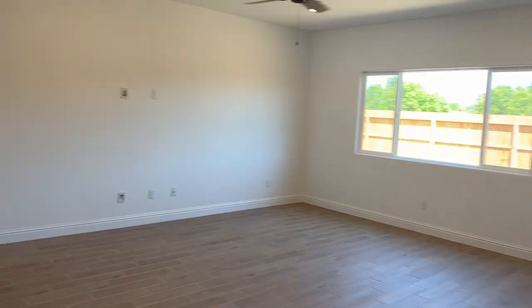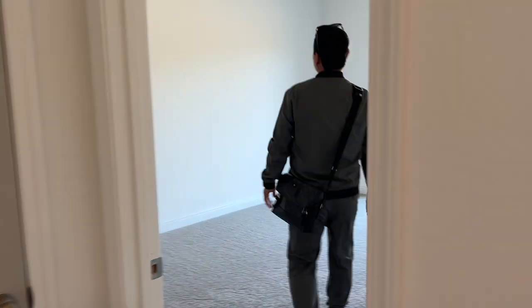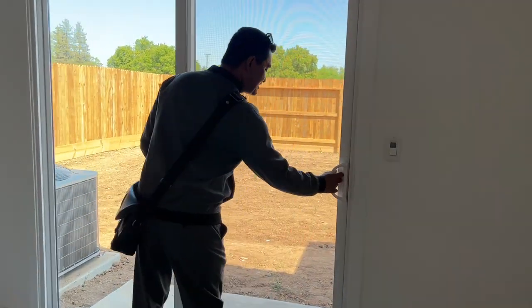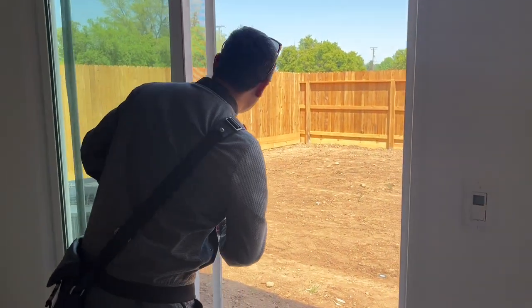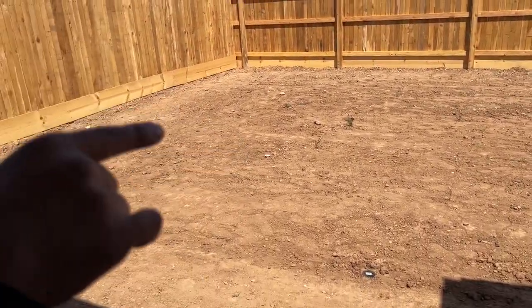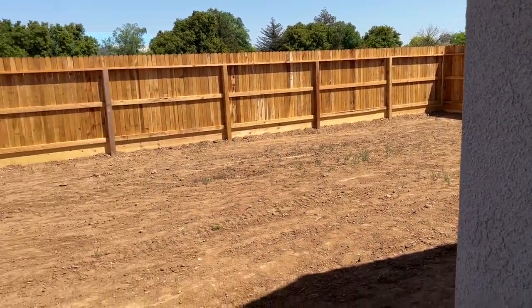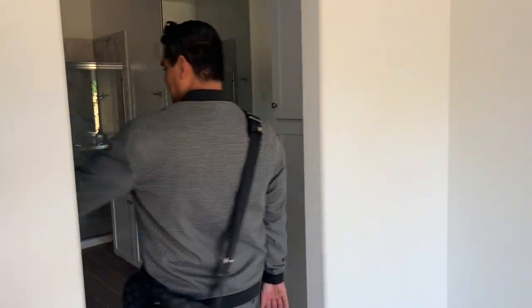So this is a nice bedroom. The door leads you outside. Sliding door, you go outside. So the backyard, we'll do concrete and grass, and we plant a couple trees. Yeah, we'll add concrete and grass later. On the other side, you can put RVs.